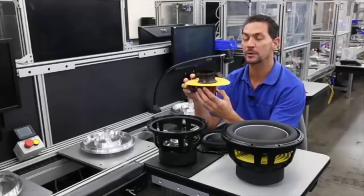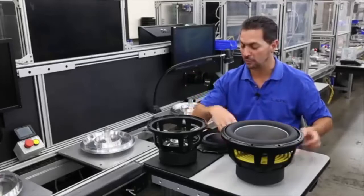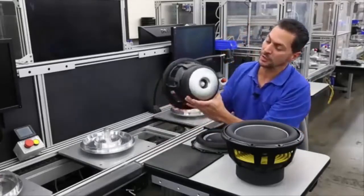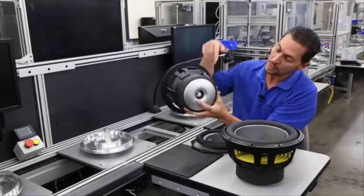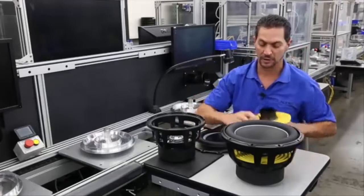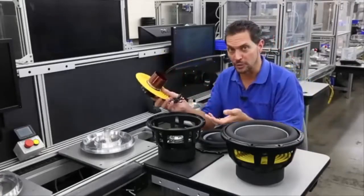Rated power handling on these speakers is 600 watts, and we would recommend getting as close to that as possible in the recommended boxes. The pole venting that you see on the back, this PVAC, allows airflow to come in through the center of the speaker, and on the inside, it'll cool the voice coil. There's a number of things that's really good about that.